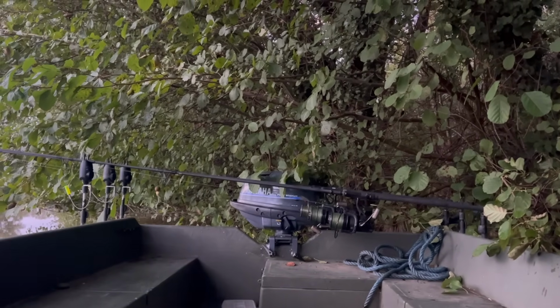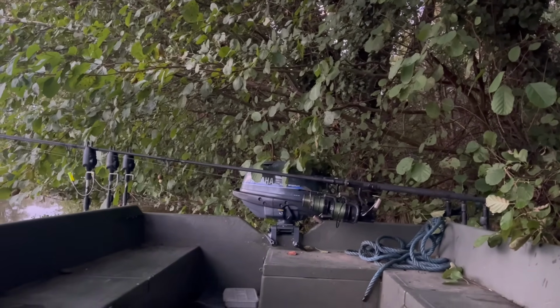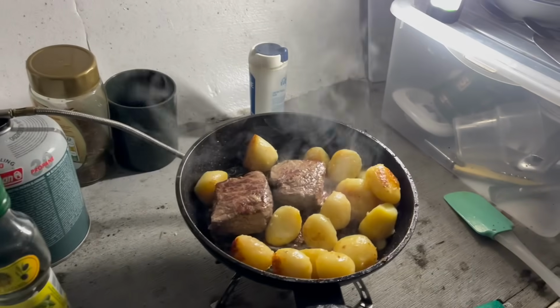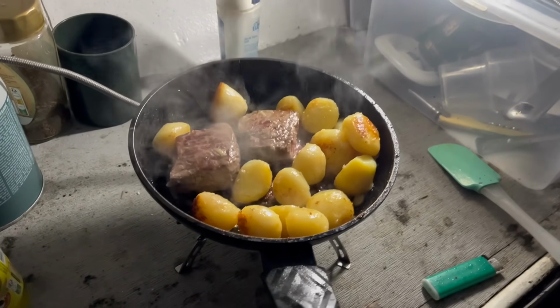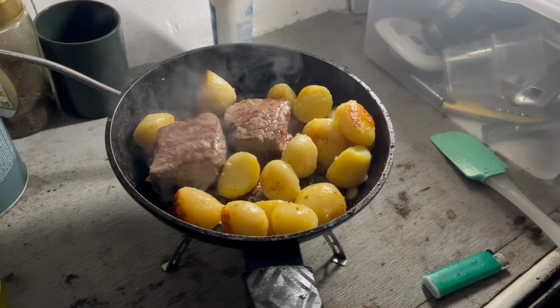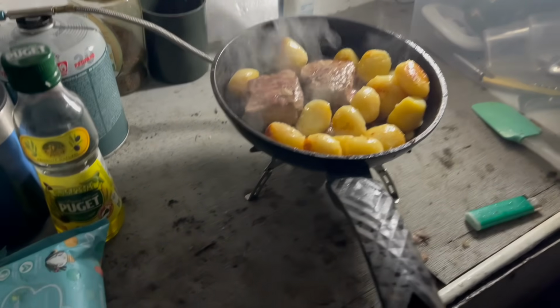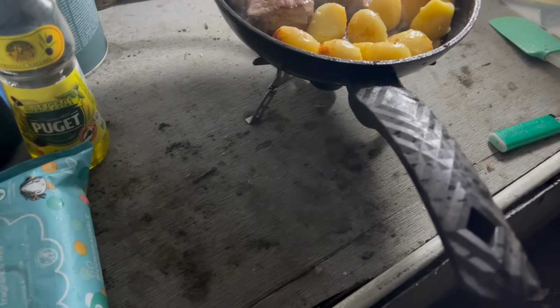What a way to fish, eh? Just tucked up in the trees. Beautiful. Well, here we go. Rods are out. Let's cook some grub up. Bit of steak and some potatoes. Good old hearty British food. Oh, gotta love a clean work surface.